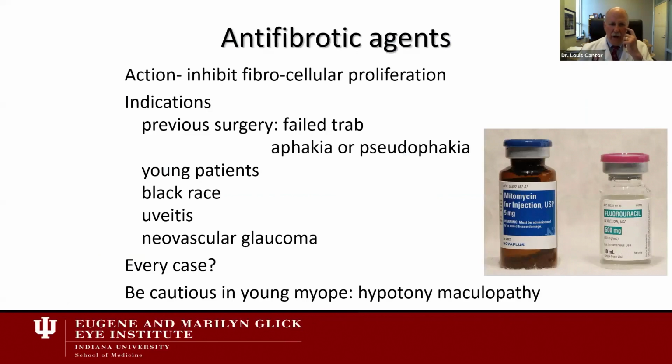In terms of anti-fibrotic agents, the ability to attempt to modulate wound healing is really critical and has changed the face of trabeculectomy quite a bit. Before we had the availability and evidence that these agents were helpful, our failure rates were higher. And it's now extremely unusual to do a trabeculectomy without some anti-fibrotic usage to try to modulate wound healing. Most often here in the US, it's mitomycin. 5-FU can also work in certain circumstances, but mitomycin seems to be a little bit more effective for the majority of patients.